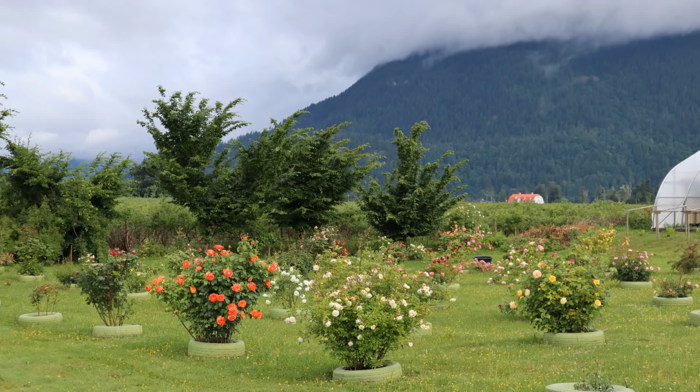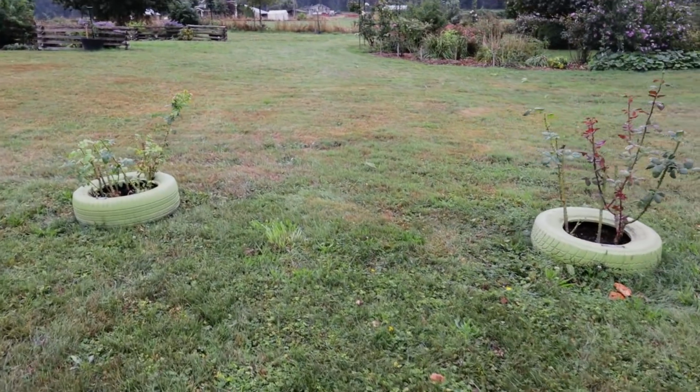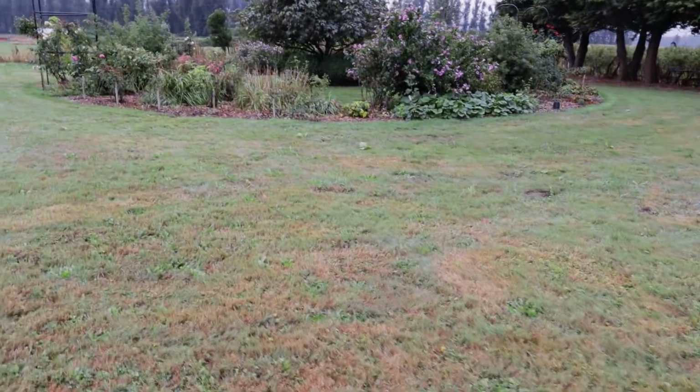propagation, and they can see all of these plants coming into flower and enjoy them and see what they look like as sort of fully grown specimens, or at least specimens that are a little bit larger than what they're seeing in pots. So I'm going to give this area of the garden a pass, a check mark, and move on to show you the rose garden.